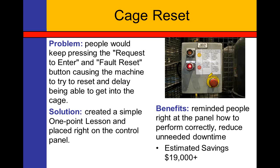The amount of lost time because people not doing this correctly equated to over $19,000 per year. So by putting up something as simple as a one-point lesson to make sure people are reminded how to do things correctly would save the company a lot of money.